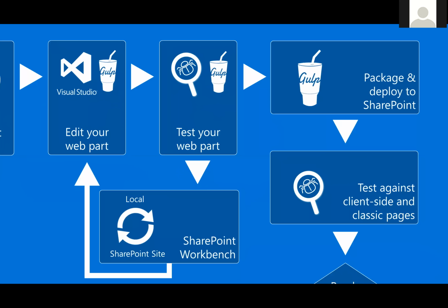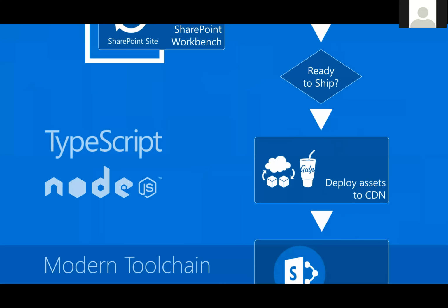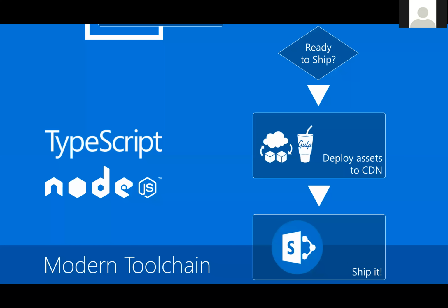So we're providing an opportunity for you to do a lot of localized development, to mitigate having to deploy solutions constantly and then retract them and then deploy them and retract them and go through this arduous process of building solutions. We're enabling you to do that in a localized way. And then when you find that your web part meets your needs, it's ready to be packaged and deployed to SharePoint by virtue of Gulp. You can test it against both client-side and classic pages. And then when you're ready to ship, we're affording you a number of different opportunities on how you deliver the capabilities of your part to your end users themselves.